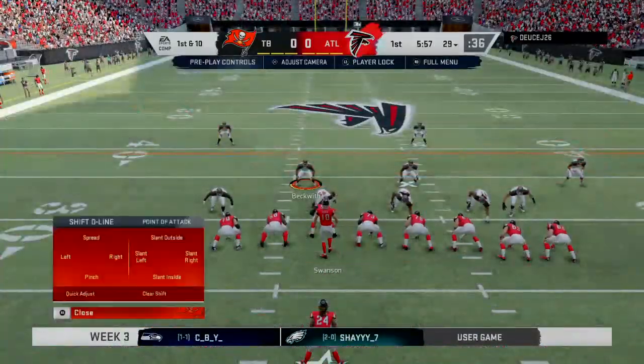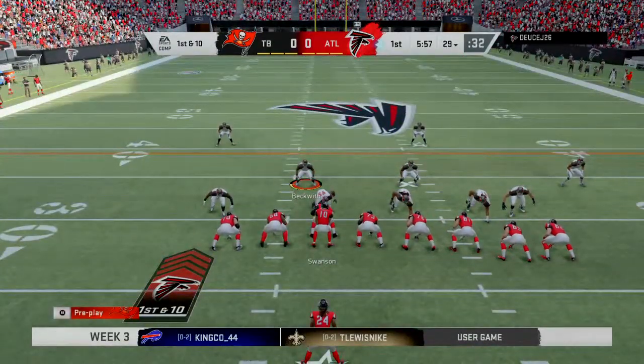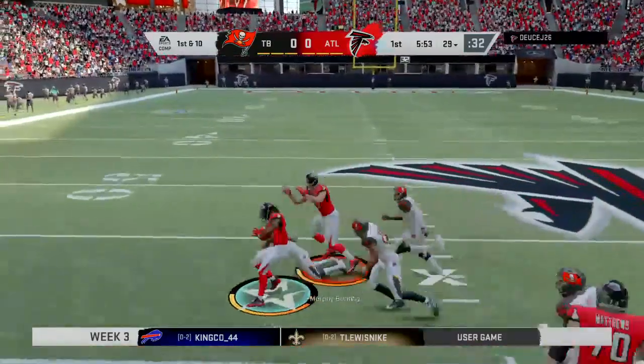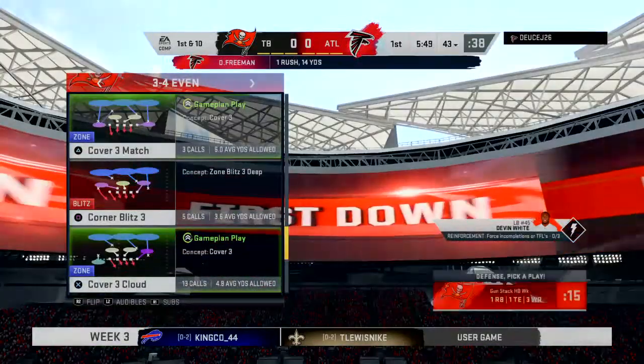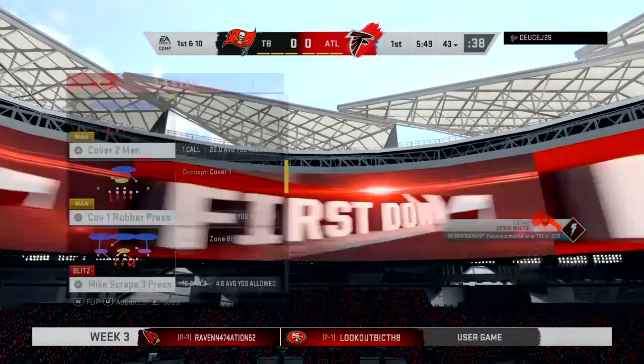Here we go. 60 outlaw. Watch the run. Slam. They'll run for the first time with Devontae Freeman. And they get him down, but not before he takes it across the 40-yard line. 14 yards there and a Falcon first down.